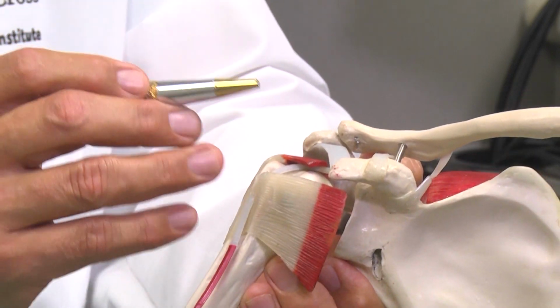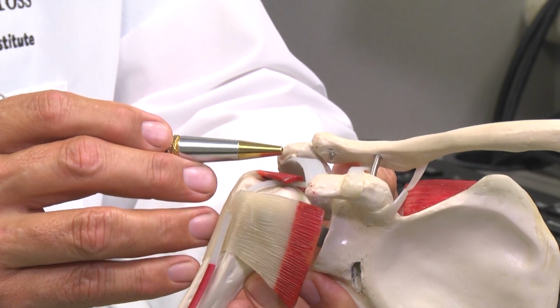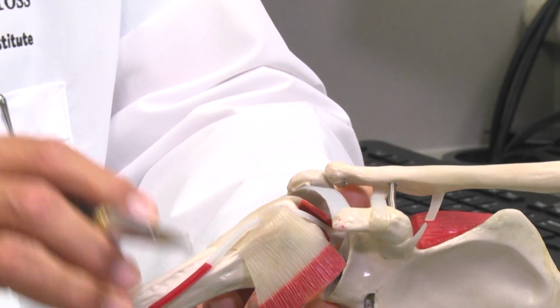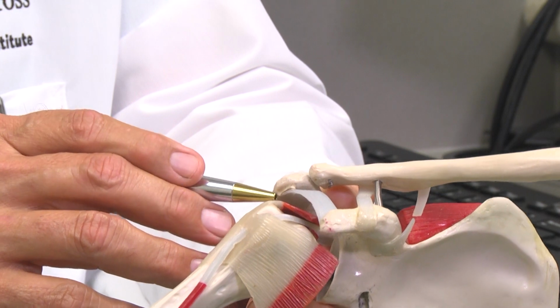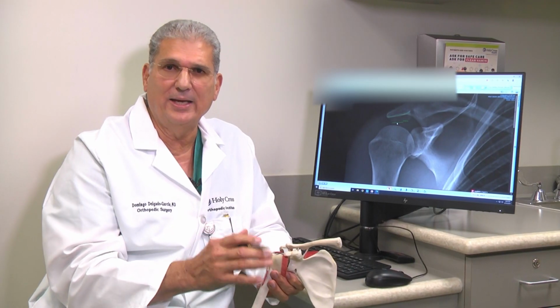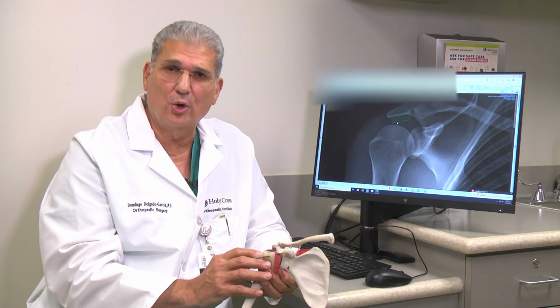Now, that spur we talked about is this bone that overgrows and creates a little spike here. So you can imagine when you raise your arm up in that position, this is going to hit that tendon and it'll start beating it up little by little. And this takes years. I would say 8 out of 10 patients will come in with this pain and something as simple as a little cortisone shot.